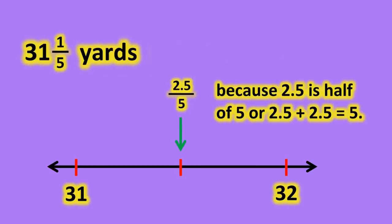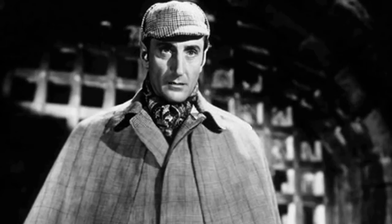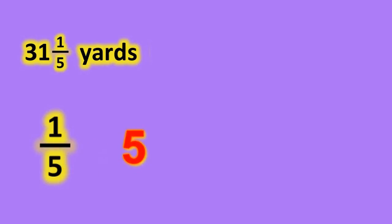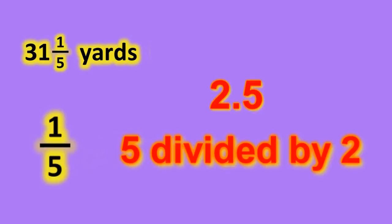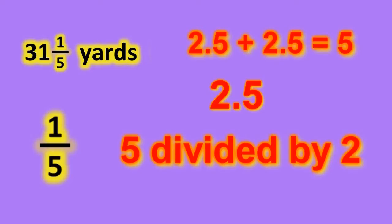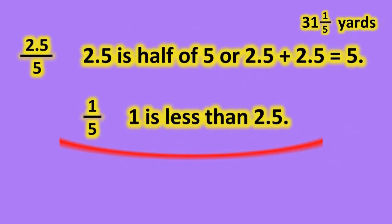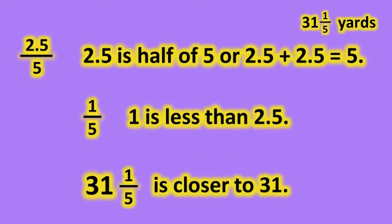Now let's take a look at 31 1/5. But instead of drawing a number line, we can just look at the mixed number. We know 31 1/5 is between 31 and 32. But which one is it closer to? That's the question. An easy way to figure this out is to see if the fraction is less than or more than 1/2. And to do this, we can just cut the denominator, the bottom number, in half. So what is half of 5? 2.5, because 2.5 plus 2.5 equals 5. And since we had 1/5, 1 is less than 2.5, so we know 31 and 1/5 is closer to 31.